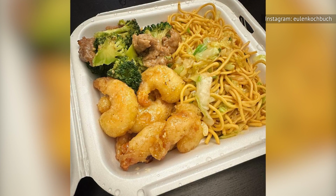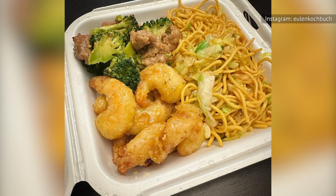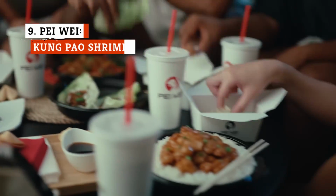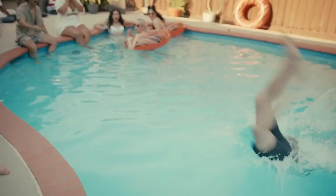To set things back further, the seafood entree costs extra. Don't get us wrong, we're not opposed to paying more for a special dish, but if you must have fast food shrimp, take a look elsewhere. Slinging Chinese takeout that's about as authentic as Panda Express is Pei Wei, and one of its specialties is Pao Shrimp.